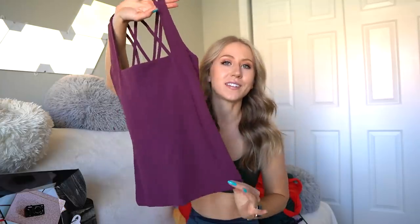This is only their second full-length built-in bra tank that they've had. They had the Foundation Tank in the Nubri collection, and this one I feel like is even better because it's the Revolution bra shape, like the square neckline and the cute strappy back detail, but it's in a full-length tank. And I really do feel like Buffbunny always tries to make pieces that truly work for everyone in their collection.